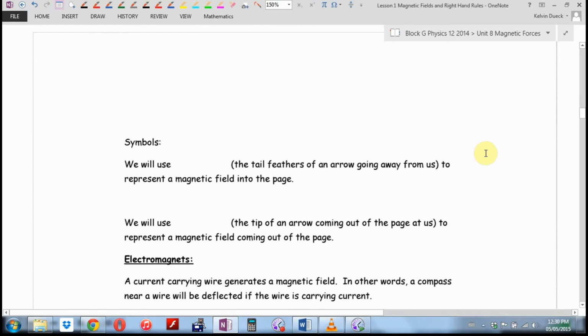Symbols. One of the difficulties, maybe the only tricky part of this, is that it turns out magnets act on other objects in 3 dimensions, not in 2 dimensions. But we have to draw these on a 2-dimensional piece of paper. So here is the convention that we have decided to show that something is going into the page.